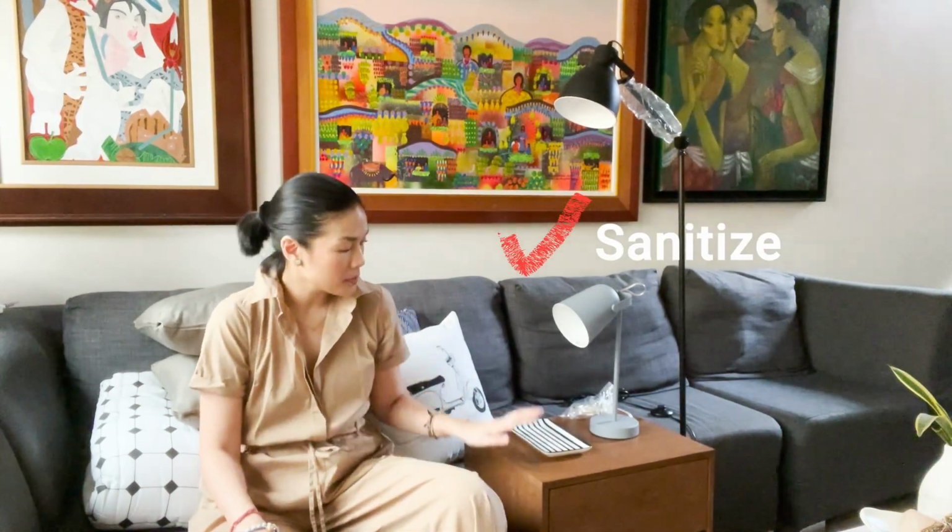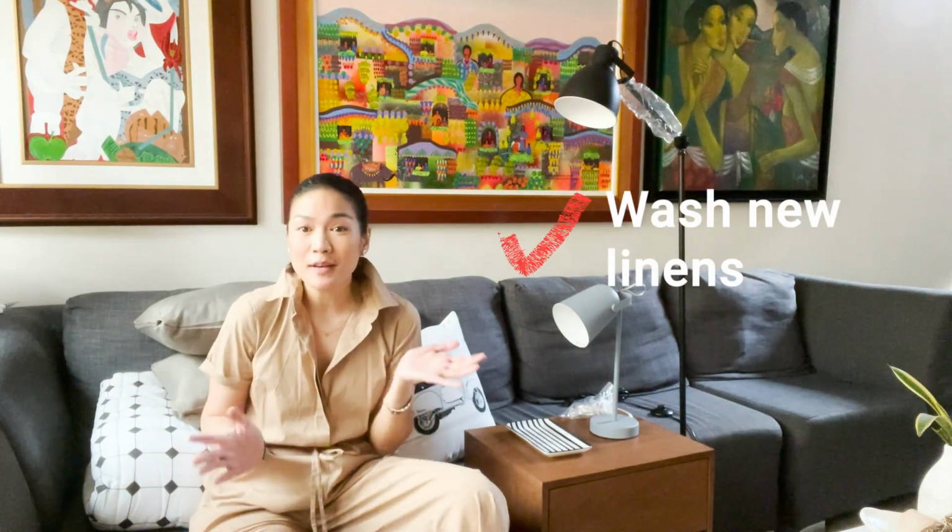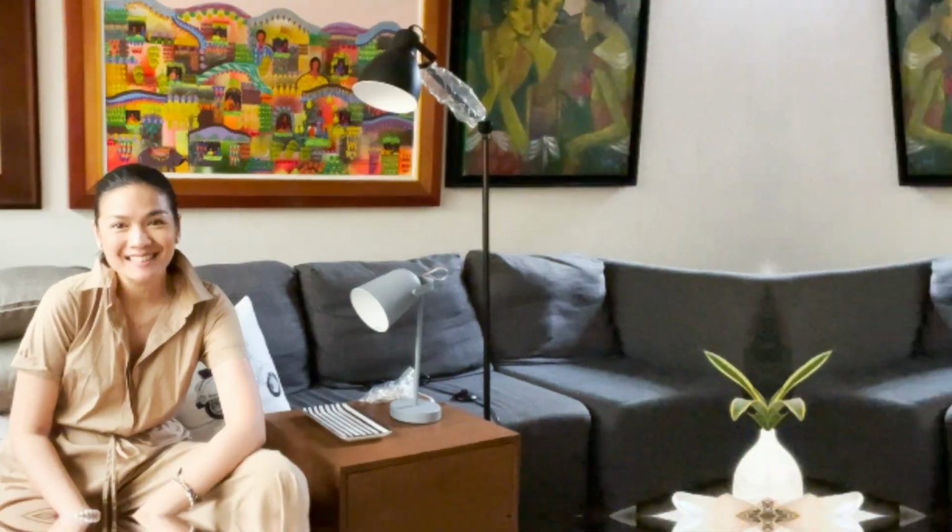My orders are finally here. After sanitizing the packages, we built the furniture and the lighting fixtures. The linens went straight to the laundry. Now that everything is ready, here comes my favorite part, which is putting everything together.